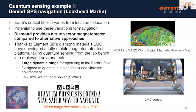Lockheed Martin were interested a number of years ago because they'd identified the fact that NV centers in diamond are a potentially very disruptive technology in the field of magnetic field sensing. At the same time, Element 6 have been working in this space, as I remarked at the start, since 2007. So we've got a track record in this area. So a collaboration between Lockheed Martin and Element 6 made a lot of sense.